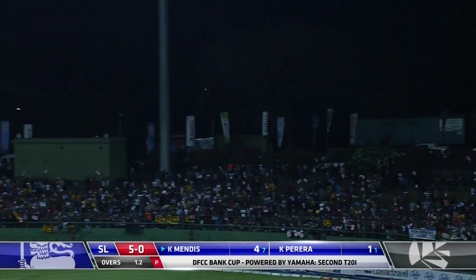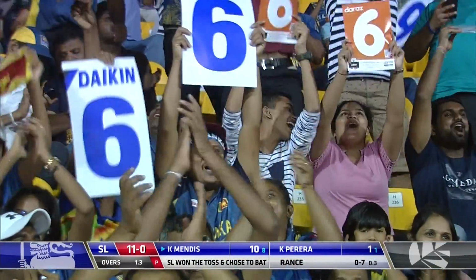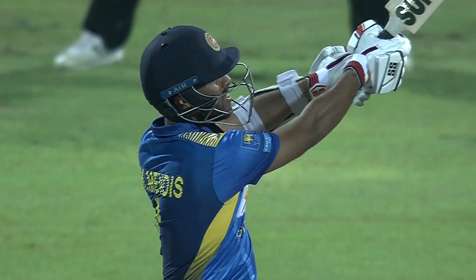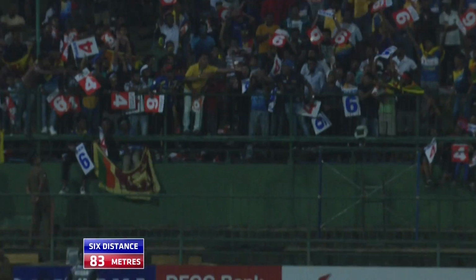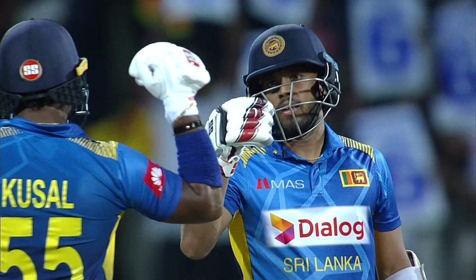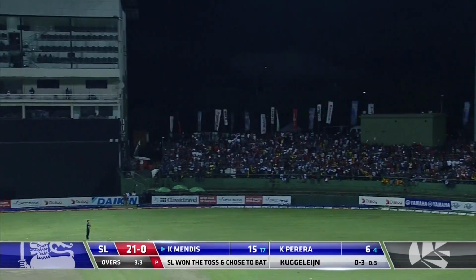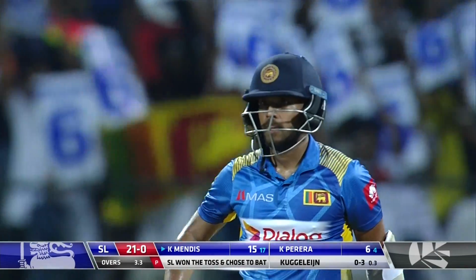Oh, that's gone, and first six of the evening. It's a crowd catch, and that smile just said it all. What a shot. Slightly short from Seth Rance. Look at this, bang out the middle of that bat. And it went a long way into the crowd. They'll need to be on watch tonight. Such a good surface. Six into the crowd. That is a beautiful shot from Kusal Mendes.